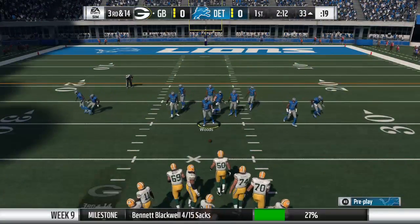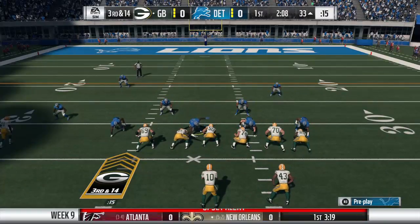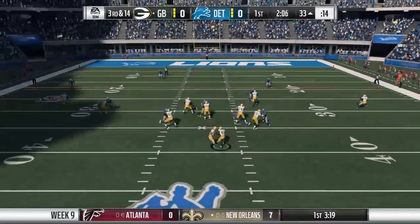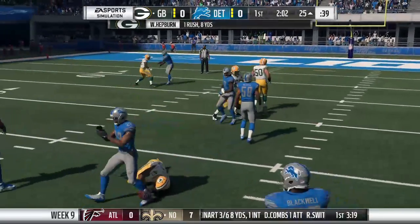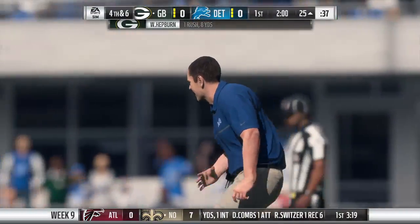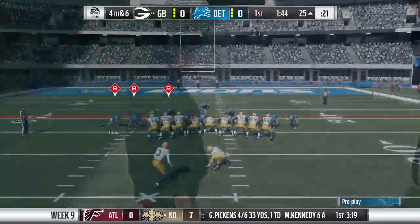Seventh play of this drive coming up, but a long way to go on third down. They'll run it now out of the gun. And he's able to get it down to the 25-yard line. He's able to chew up 8 yards on the carry there, but still fourth down upcoming.